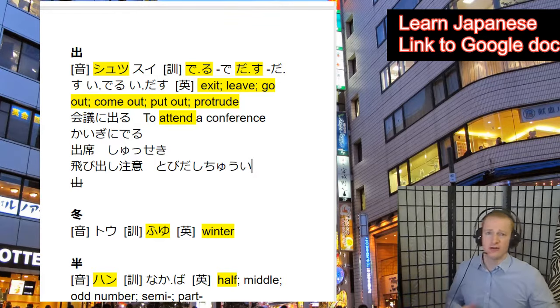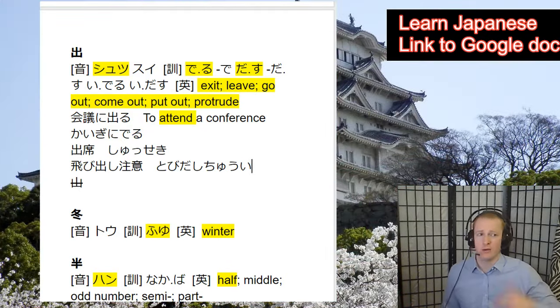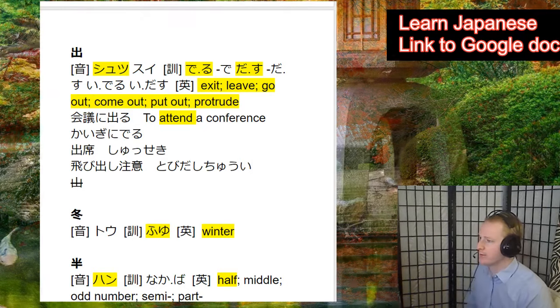It's not so much that you have to know all of them, but of the verbs you already know, you're going to have to know the very common intransitive versions of a lot of them. The main one is talking about when doors are opened. So we saw the difference between door o akeru, door ga aku. I open the door versus the door opens. Learning the difference between these two is very important.